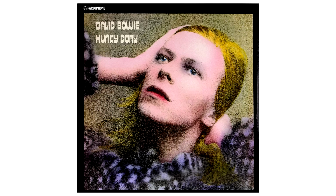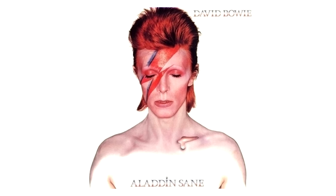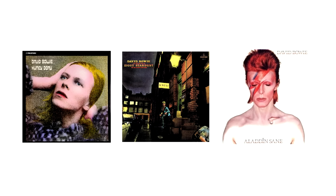David Bowie recorded three of his most iconic albums at Trident Studios, Hunky Dory, The Rise and Fall of Ziggy Stardust, and Aladdin Sane. And the Trident piano featured throughout all of these albums, appearing on some of Bowie's most legendary songs.